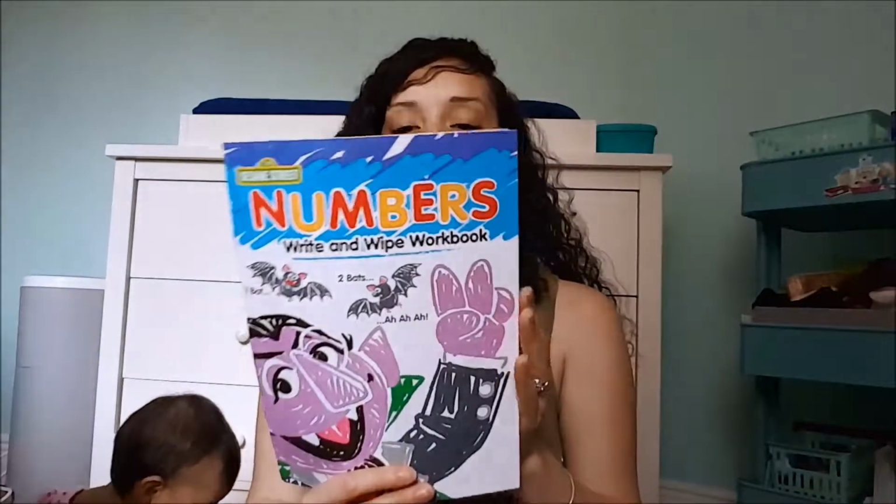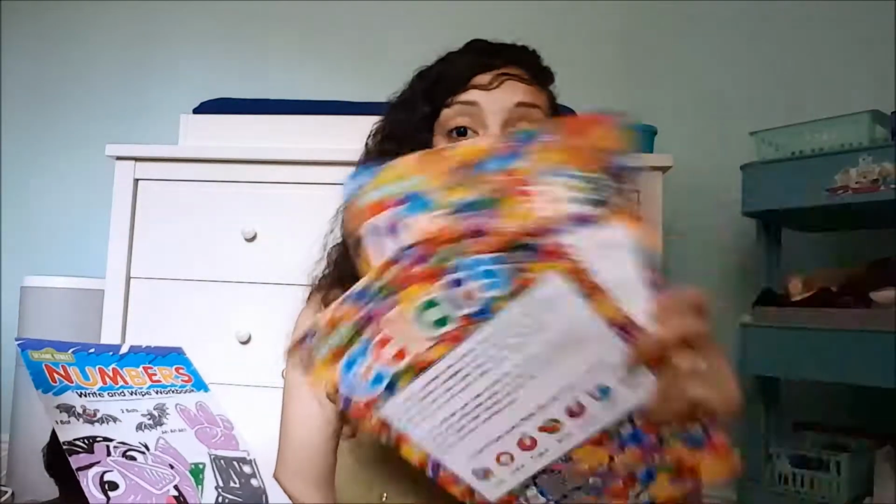This is another numbers activity, and this one's a write and wipe, and I really like this because it's reusable. You can use it again. Again, with these books, you could laminate it and then use a dry erase and continue using it instead of throwing it out afterwards. That would be very beneficial if you have more than one kid. You can laminate the pages and have them do the activity one day while one is using the colors book, the other one can use the numbers book, and then when they're done, you wipe it clean and switch, and then they do the same activities. I think that would be really smart.